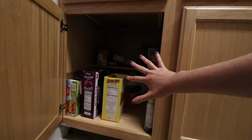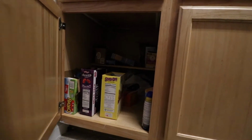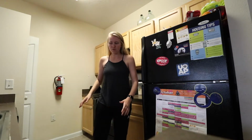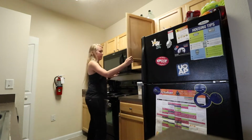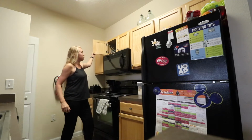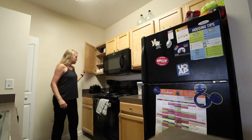So I keep stuff here, including in that other cabinet up there. This is a pretty small kitchen, but it feels really big because there's no wall here. When more than one person is in this area, it does get kind of cramped and tight. But to give you some perspective, I'm almost 6 feet tall, and this is about how tall everything is. There's room up here. You've got dishes over here.